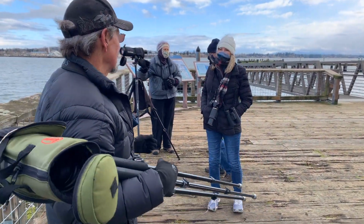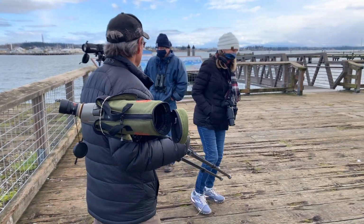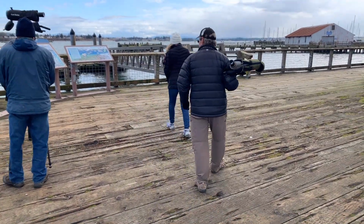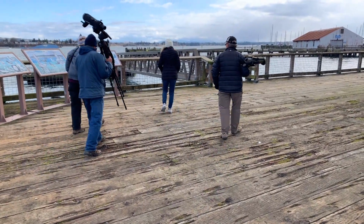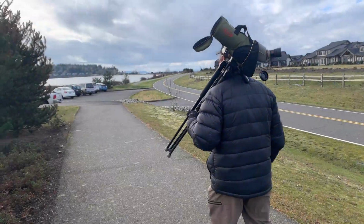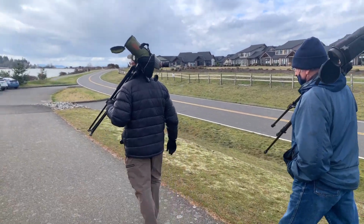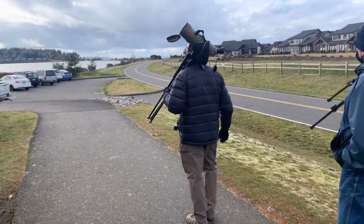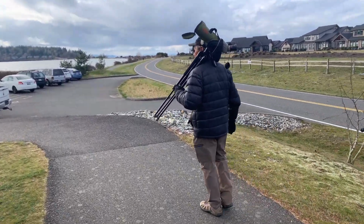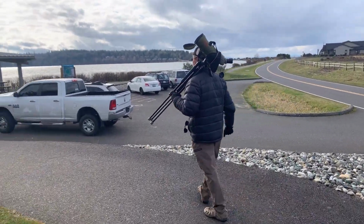Okay, so before we freeze here, I think it's time for us to start heading back. So we're out to the end. It's been a good day. So we're almost back to the parking lot here and getting ready to end our day. It stays cold and snow is making its presence felt here, so it's definitely winter.